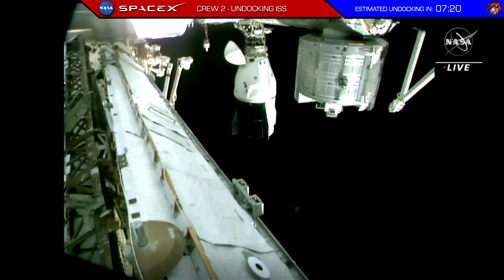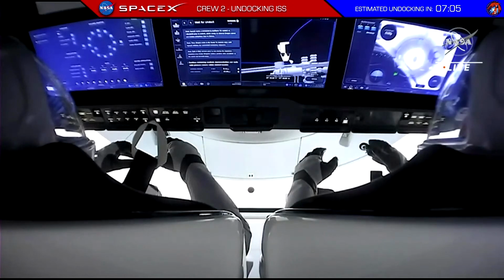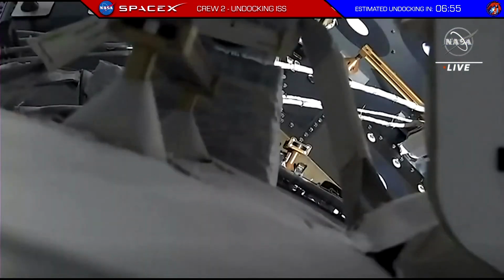Once again, all 4 Crew-2 astronauts are seated in their seats there inside Dragon Endeavour. There we see a shot with pilot Megan McArthur there on the right-hand side, and Commander Shane Kimbrough on the left-hand side. They even have a view of their own Dragon on the middle screen. That is fantastic. The Dragon itself is on the space-facing side of the International Space Station.